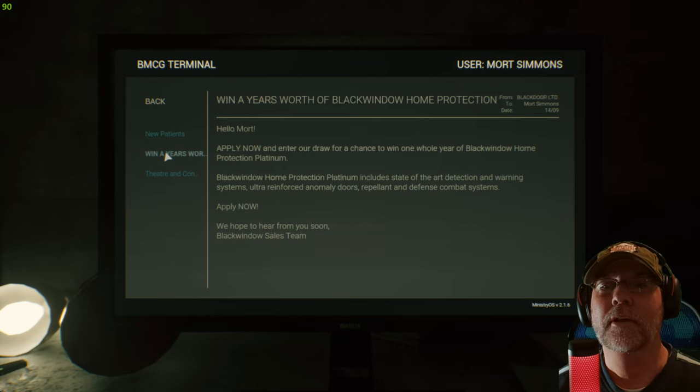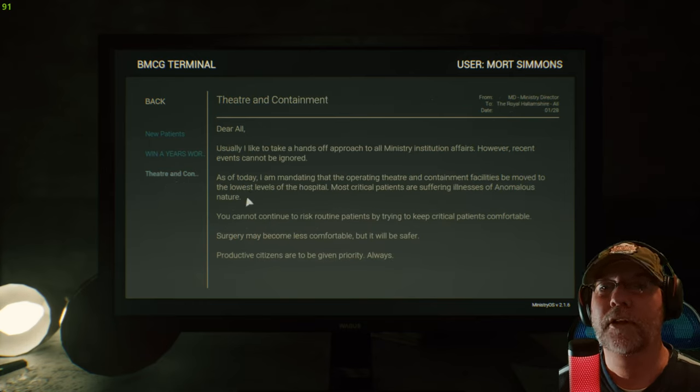Apply now and enter our draw for a chance to win one whole year of Black Window Home Protection Platinum. Black Window Home Protection Platinum includes state-of-the-art detection and warning systems, ultra-reinforced anomaly doors, repellent, and defense combat. Apply now. Dear all, usually I take the hands-off approach to the Ministry of Institution Affairs.